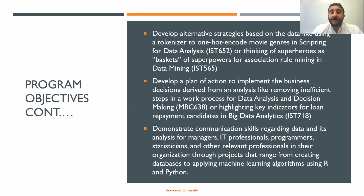In the fourth step here, we see develop alternative strategies based on the data. And here I really focused on developing an alternative strategy as I went through the analysis, more so than in the end application itself. Just because as an academic course project, that step in the final implementation will technically always be missing unless it was a work process that I was reevaluating.